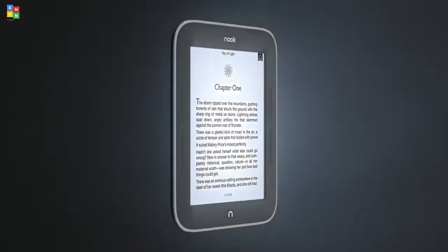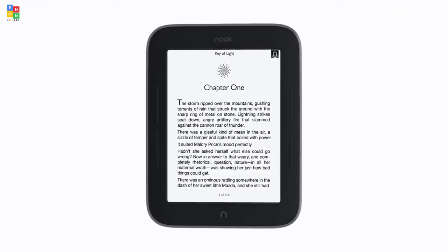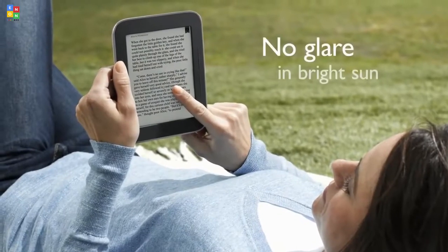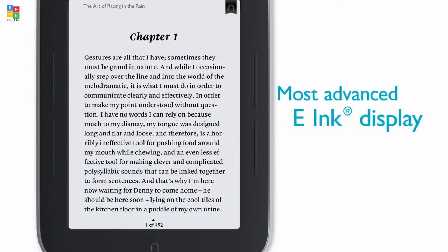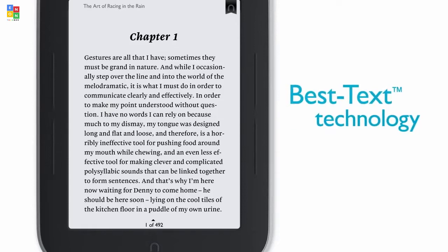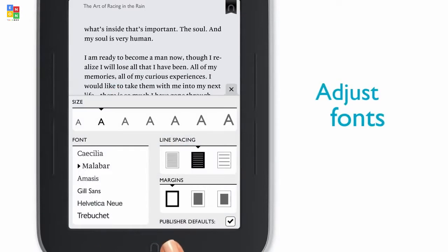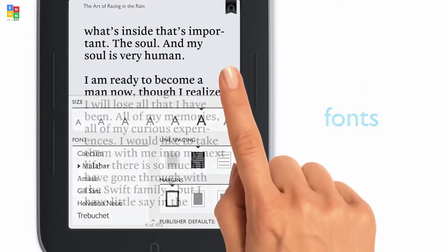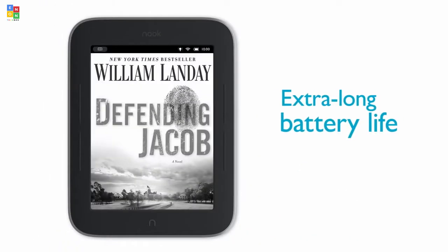Nook Simple Touch with Glow Light lets you truly read anywhere. Just switch the glow light off and enjoy better than ever reading outdoors with no glare, even in bright sun. With the most advanced e-ink display and Nook's exclusive best text technology, the words are always crisp and clear. You can easily make the type bigger. And the extra long battery life is exactly what you need for reading on the go.